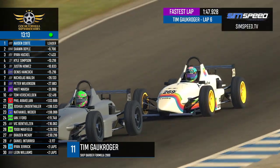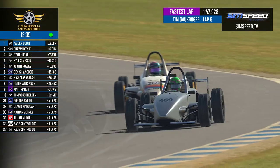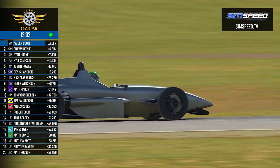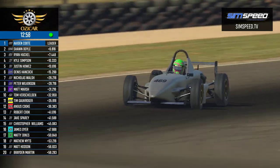Fastest lap, yeah. It was a 47.9, sorry. So he was a tenth quicker last lap, or the lap before last. He was 6 tenths quicker that lap. He's closing it on Marsh. Only 5 seconds back now.